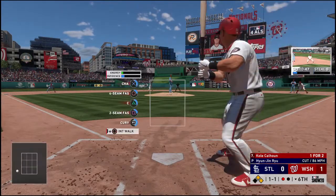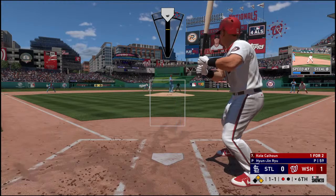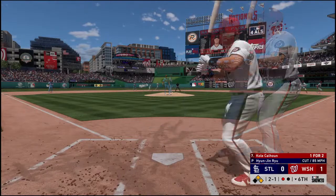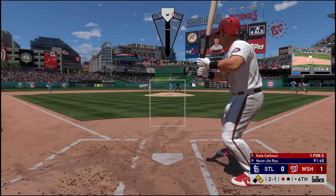Here's a cutter that's off the plate. 1-1. Boy, the Nationals could use a big hit right here. They really haven't been able to do much all game long. This would be a great time to get something going.